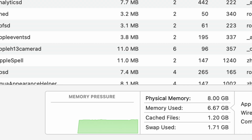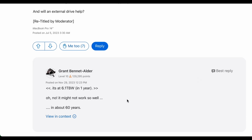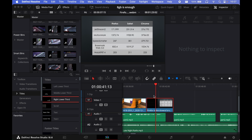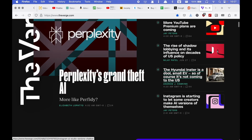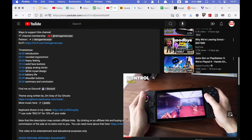One concern I had was swap usage. After researching this topic, I learned that SSDs are much more durable than most people think, so I shouldn't worry excessively. As you can see, even with 15 open Firefox tabs and a basic DaVinci Resolve timeline, app switching remains smooth. I haven't felt the need for an upgrade for my specific needs.